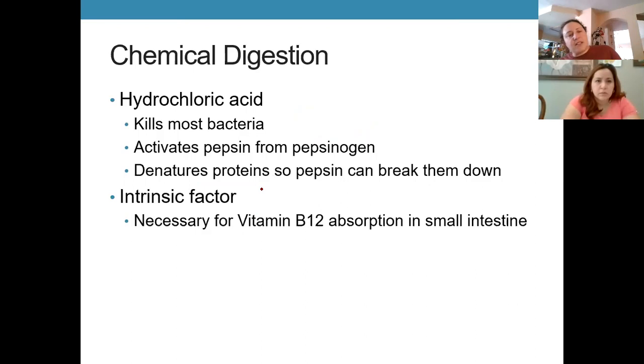The chemical digestion is a combination of things here. So the hydrochloric acid is really key. It does a lot of things. First of all, it kills, as I said, most of the bacteria. So this is actually an immune function of the digestive system. Immune function.